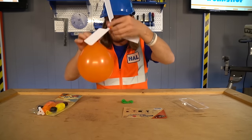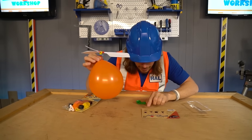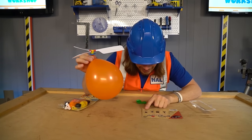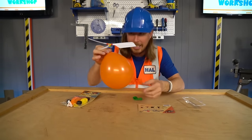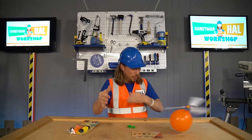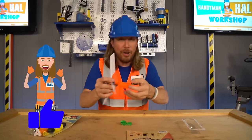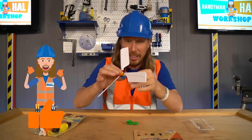Our next one, it says place balloon and mouthpiece onto bottom of blade assembly. Okay, let's see. So that goes like this. Just like that. There we go. And then it says, let it go. Your helicopter can be used again and again. You ready? Let's try it. Wow, look! That was absolutely awesome. And did you hear it? It made a really cool sound.